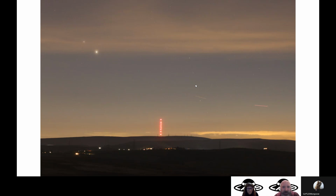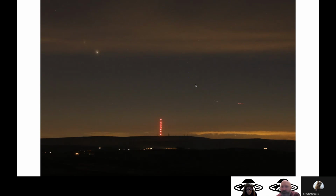There are more aircraft up in the sky now, so I didn't use the app to check which ones they are. But that's a good picture showing Jupiter and Saturn, a couple of aircraft, and the whole antenna array on the top of Winter Hill. There's lots of odd things going on at Winter Hill, so that's a good picture. I'll upload that one. That slightly darker version might be better.